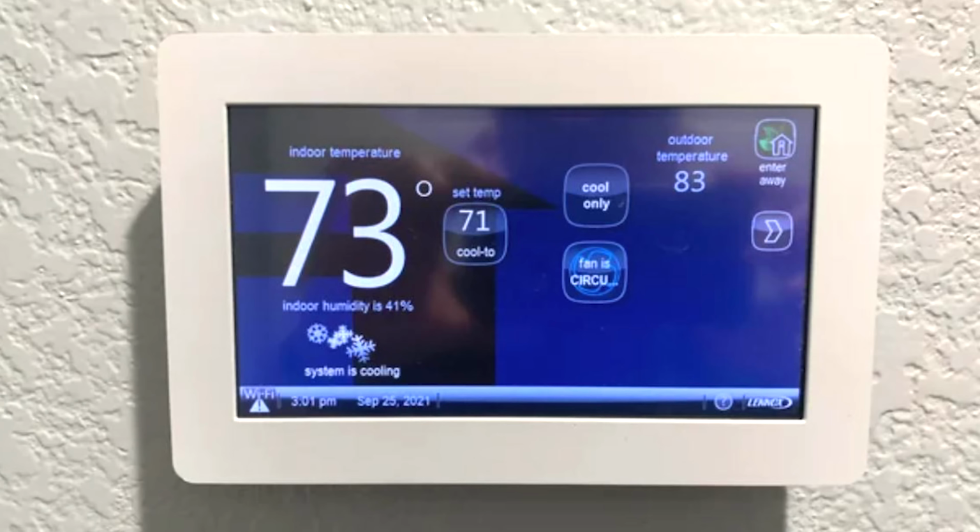Another downside of these smart, mega efficiency furnaces is that they are mega expensive to repair. They even have smart thermostats that cost over $1,000 to replace. And you can't replace it with a regular thermostat because it's not smart enough.